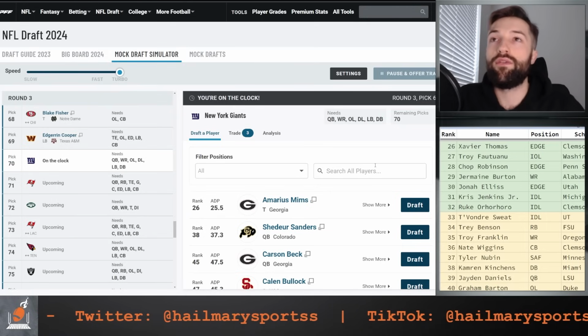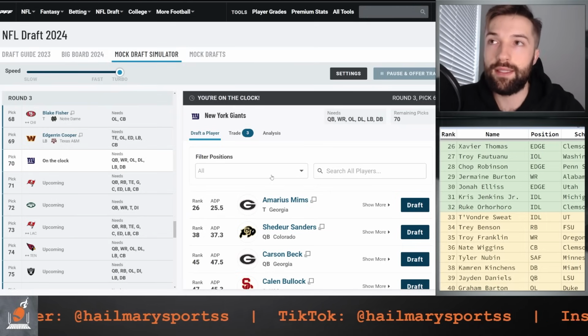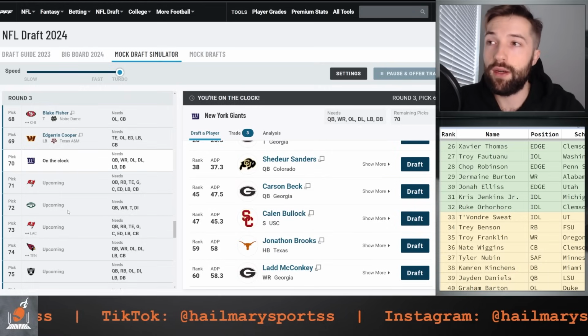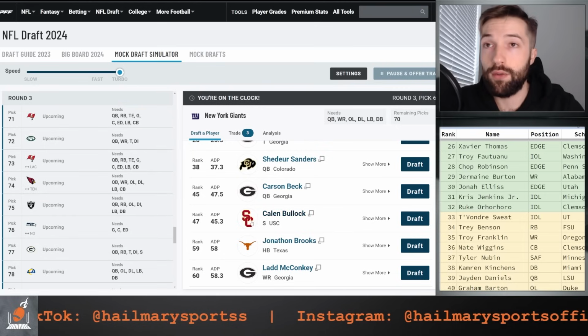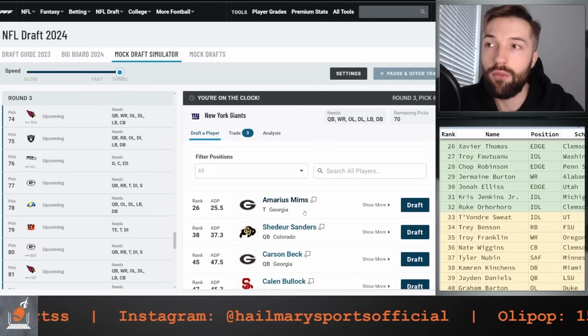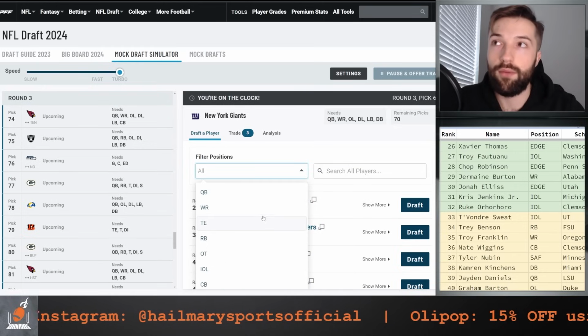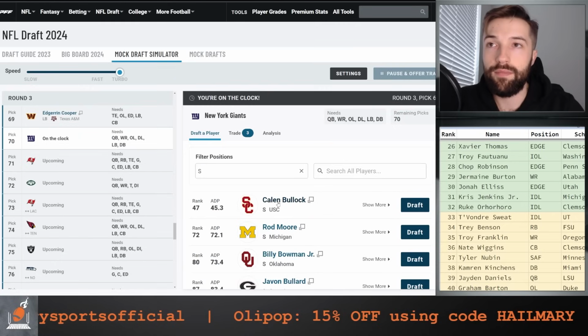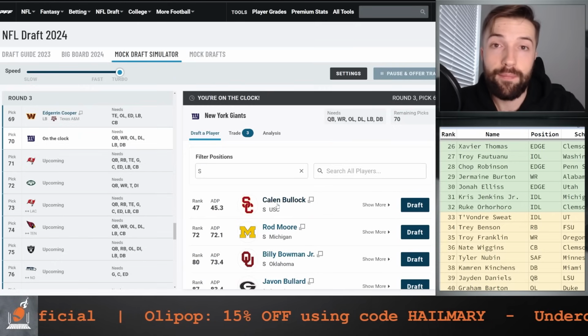At pick number 70 for the New York Football Giants, having a hard time saying no to Kalen Bullock at this point. I could try to move up with another team that could use a guy like Kalen Bullock. There's just not many teams that need a safety anymore based on the teams that have already selected him. New York, I mean, I might just take him because of BPA.